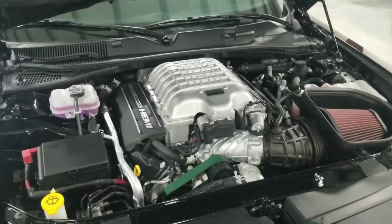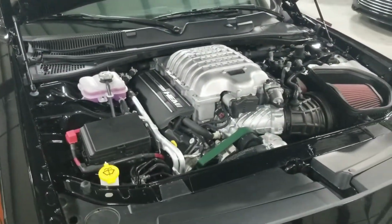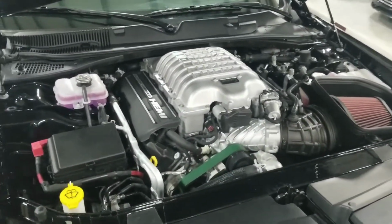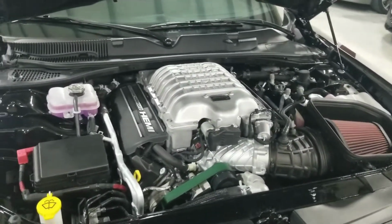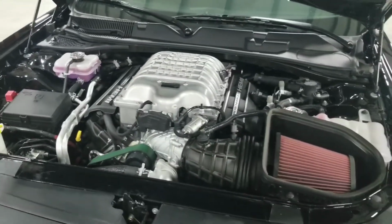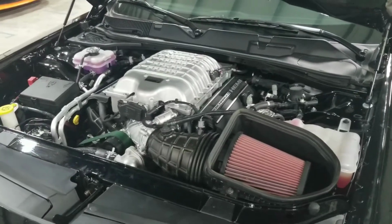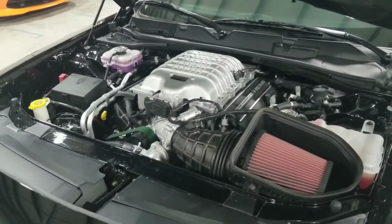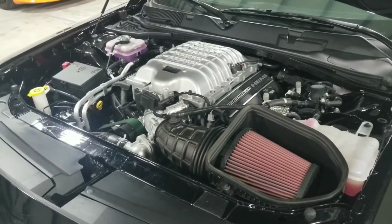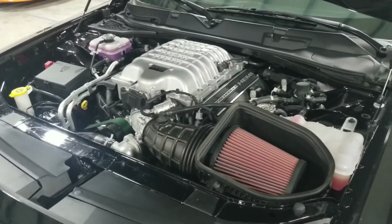This car features the same 6.2 liter supercharged V8 found in both the standard Hellcat Red Eye as well as the Dodge Demon. However, the regular Hellcat Red Eye has just 717 horsepower. The Super Stock gets a huge bump up in power to 807 horsepower and about 707 pound-feet of torque. So this thing is an absolute beast.